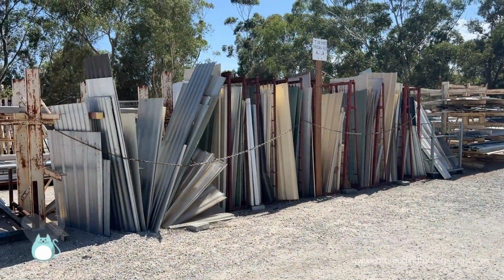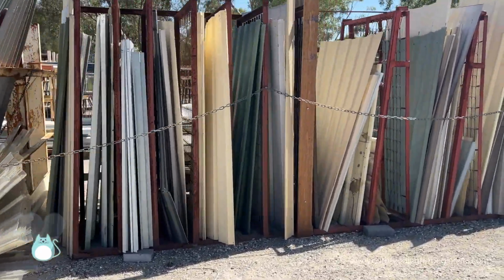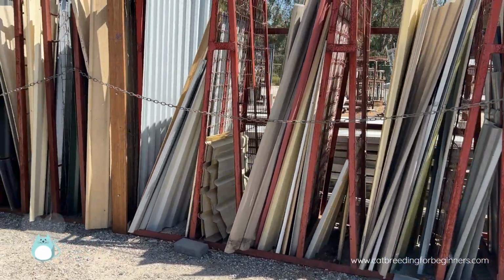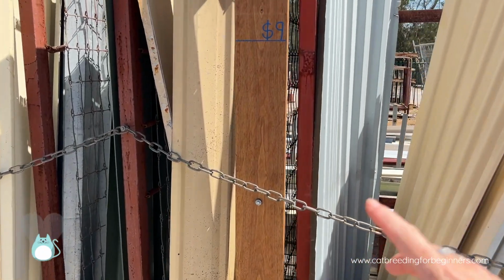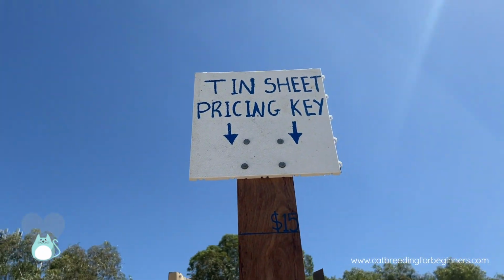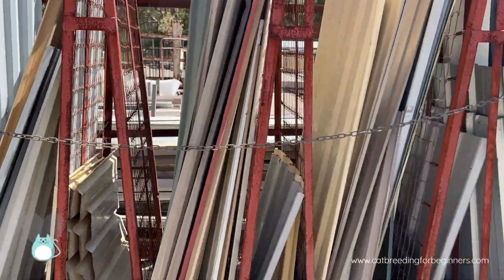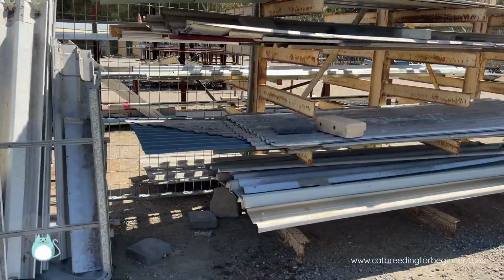Now this section is really interesting too because if you are doing anything to build structures for your cats, you will need building materials and you can get some things really cheap at the tip shop. So they have here a pricing key for the sheets of tin. It's like $9 for this size and $12 for that size. So it's really cheap. Some of them have got a little texture mark on them saying how much they are, and if you're not too fussed about colours and things, you can probably even find matching colours.